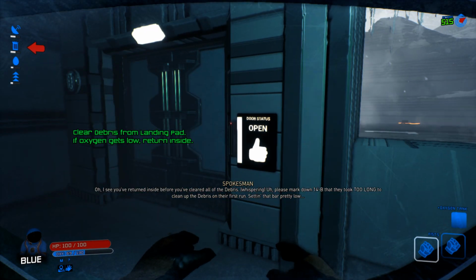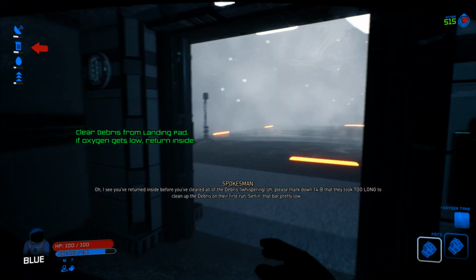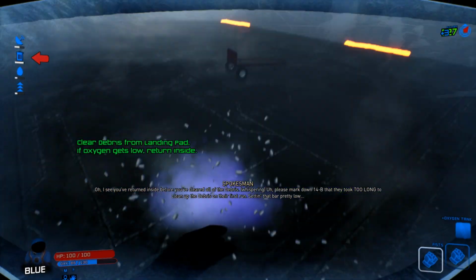Oh, I see you've returned inside before you've cleared out the debris. Please mark down 14B that they took too long to clean up the debris on their first run. Setting that bar pretty low.